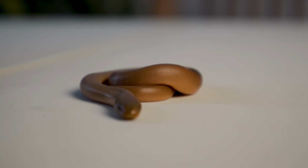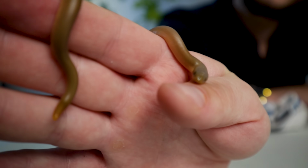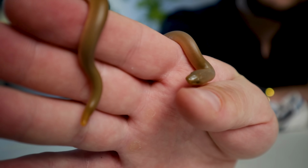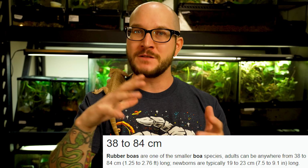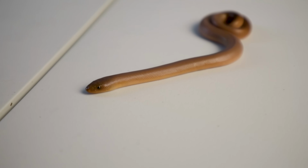Now, you're gonna find rubber boas so far north, we're talking about into Canada. Parts of British Columbia are going to have rubber boas in the wild. They are small. We're talking about like 2 feet small. They usually top out around 26 inches, maybe a little bit bigger, but super tiny.